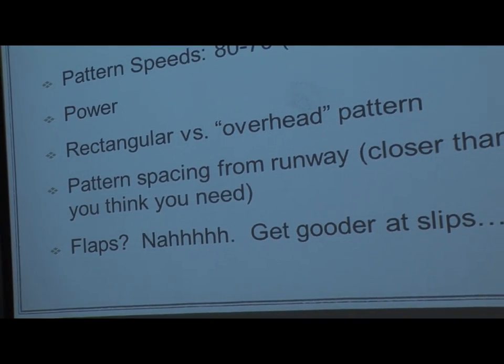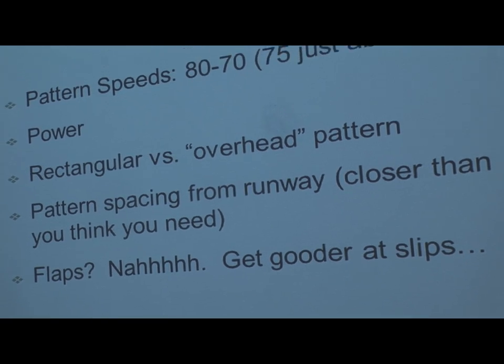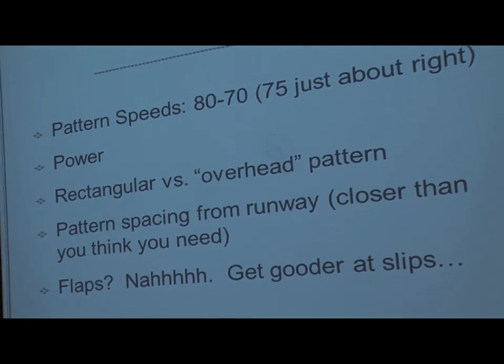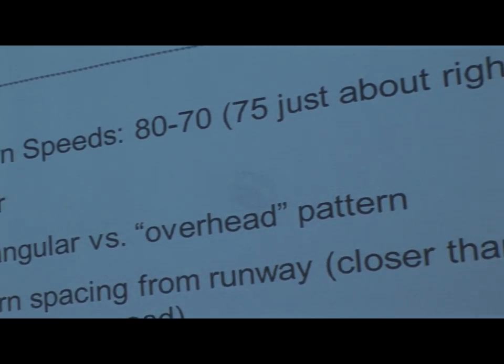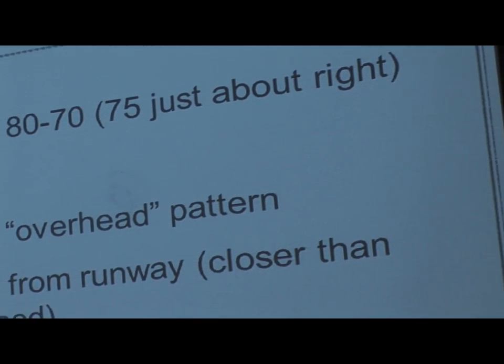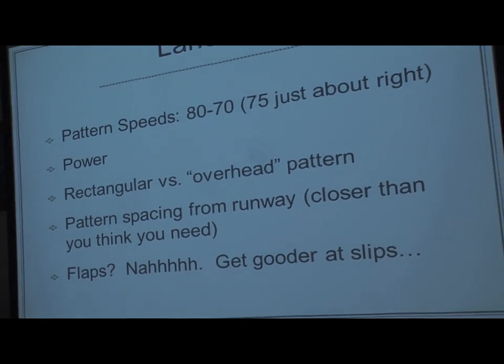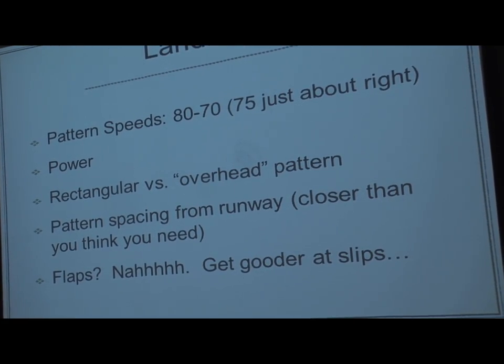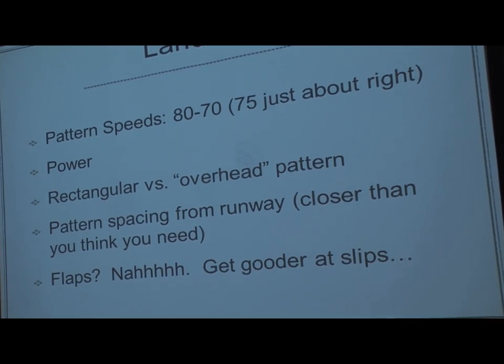Pattern spacing from the runway, you want to be closer than you normally are in other airplanes. And I always teach, as you recall when we were down at Gateway, just keep the edge of the runway right on your lower wingtip of whichever direction you're going. Seems to work out pretty good. That way, if the engine quits, you can always get in.